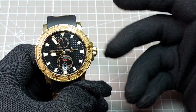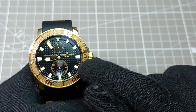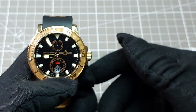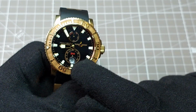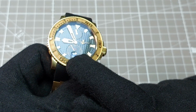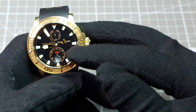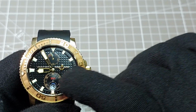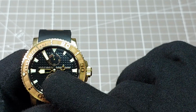And one thing to note is the date wheel being in a very good position at 6 o'clock, which is to my taste. This is the optimal location for the date wheel. I much prefer it to the 3 o'clock position, or even between 4 and 5. I think this is more symmetrical, and the execution of the magnification window is superb. I much prefer this to the Rolex type magnification, where the sapphire magnifying crystal is glued on top of the main glass.